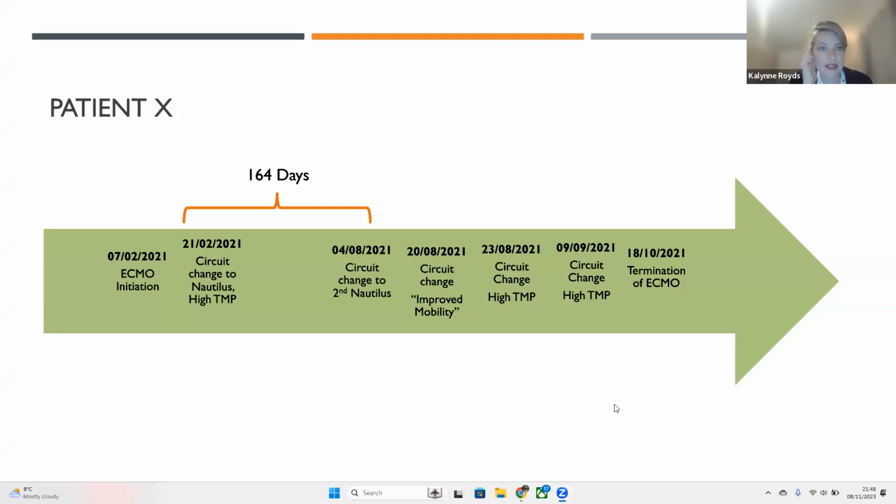So just looking at the timeline. As Brompton, we normally retrieve our patients on CardioHelps. So essentially he was changed from a CardioHelp to a Nautilus, and that was due to an increased trend in transmembrane pressure. Our threshold is quite significantly low with CardioHelps, just because of the coupled oxygenator and pump head mechanism. So once your membrane starts failing, generally your flow fails quite quickly. So we just have quite a low threshold for an increase in transmembrane pressure.